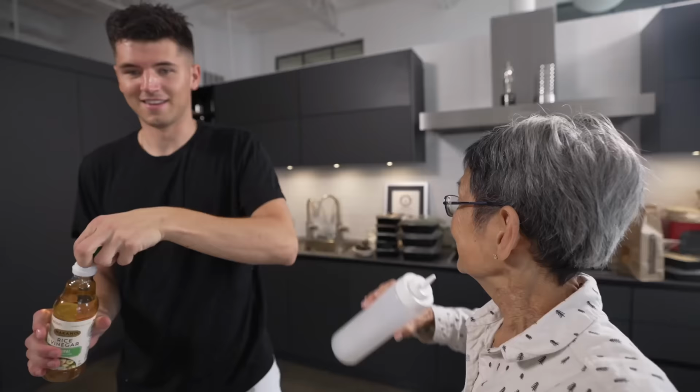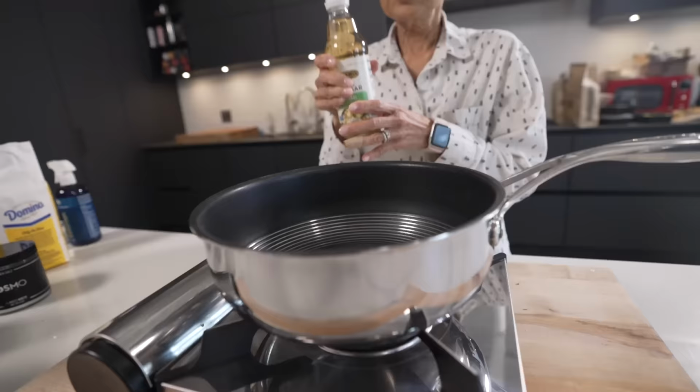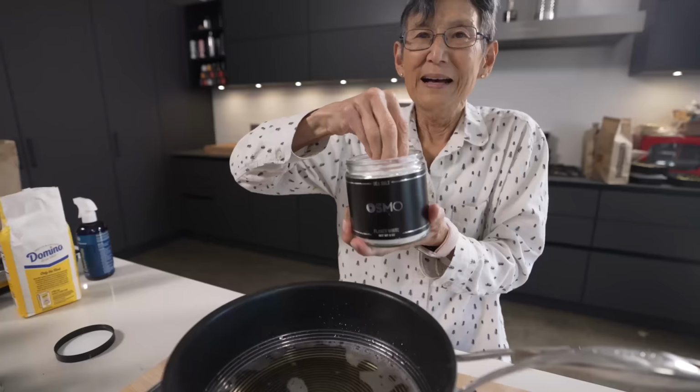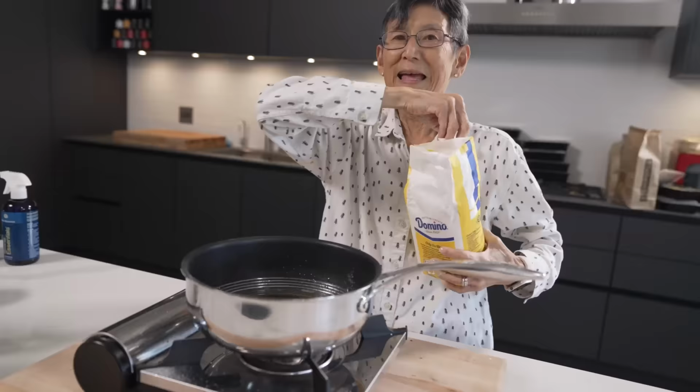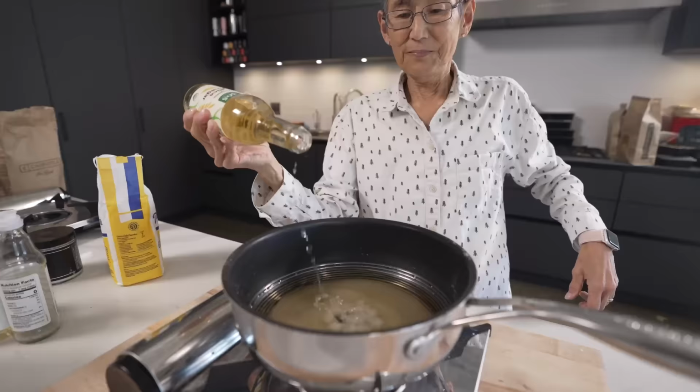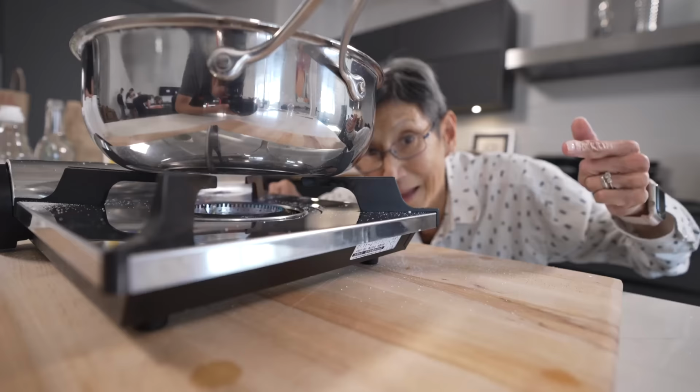Emergency, emergency, we've run out of rice vinegar. What? Not to fear, we're gonna make some more. Start with a whole bottle of rice vinegar. Wow, this is slow. Gosh darn it. A nice pinch of salt. Osmo, of course. And then a bunch of sugar. And maybe a little bit more. Maybe we ought to supersize this thing. And then we have to heat it to dissolve the sugar.